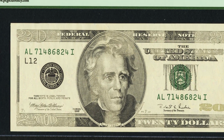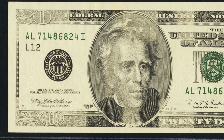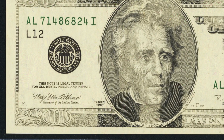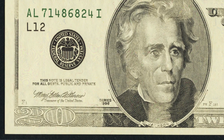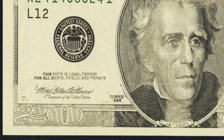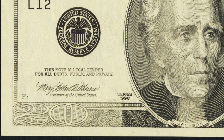All right, let's move on to another 1996. Now, this Federal Reserve note here is missing the magnetic ink. So we see that here on the front of the bill. You can see that very, very obvious type of error taking place. Something that would stand out if you're going through a bunch of $20 bills. So this Federal Reserve note here sold for a little over $275.